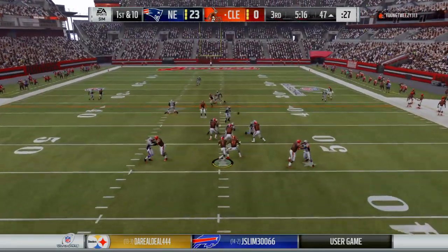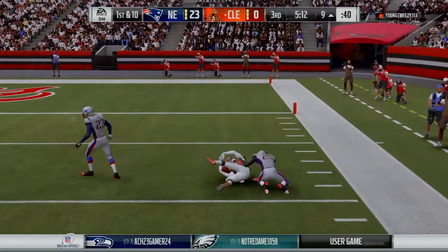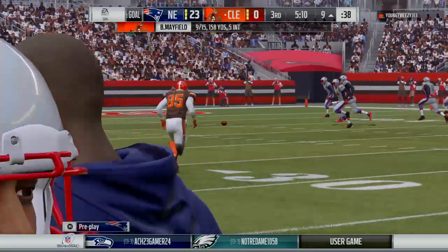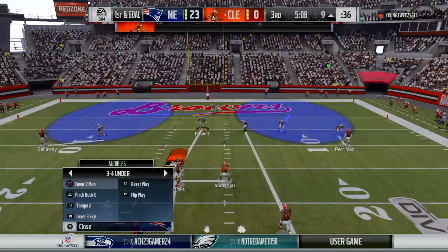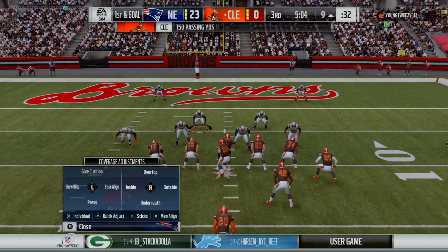Mayfield on first down. He's going to look deep for Perriman. This is caught inside the 15. And he's got this way down inside of New England's 10-yard line. They give him a gain of 38.